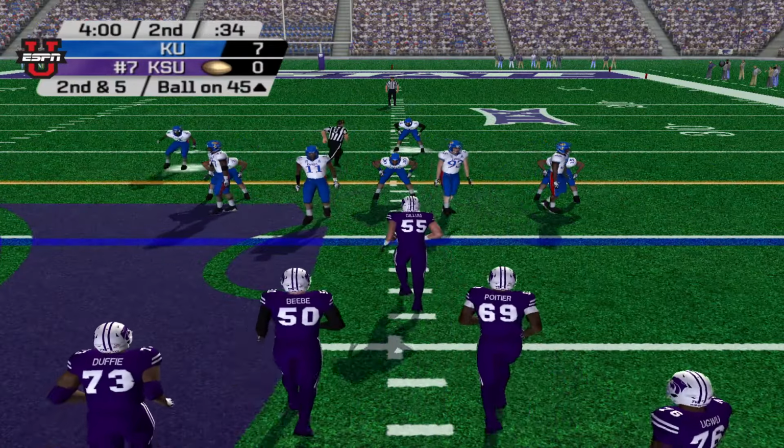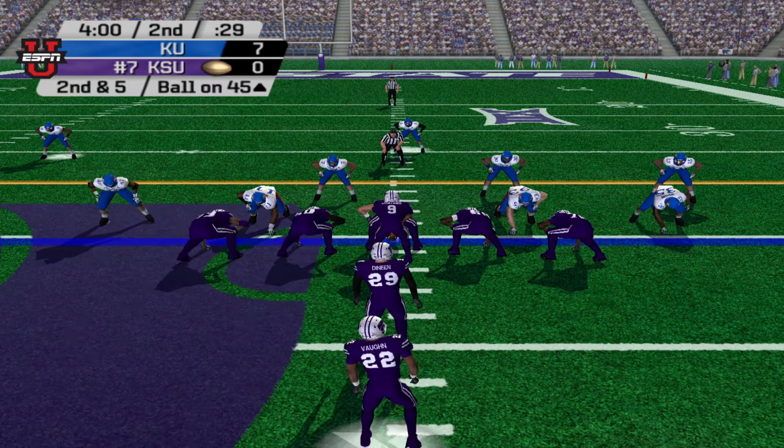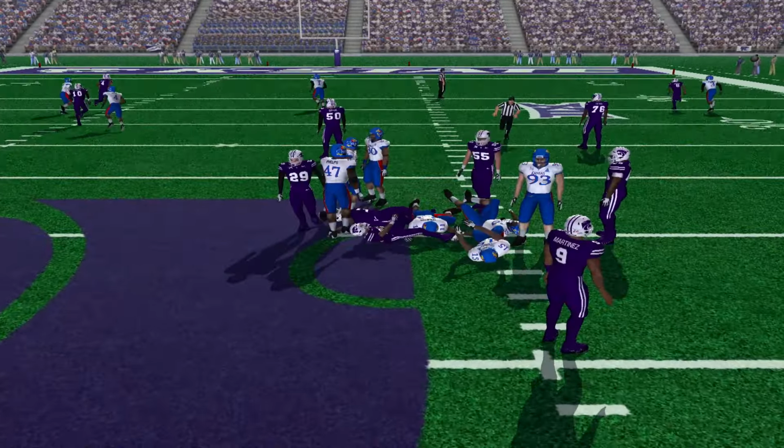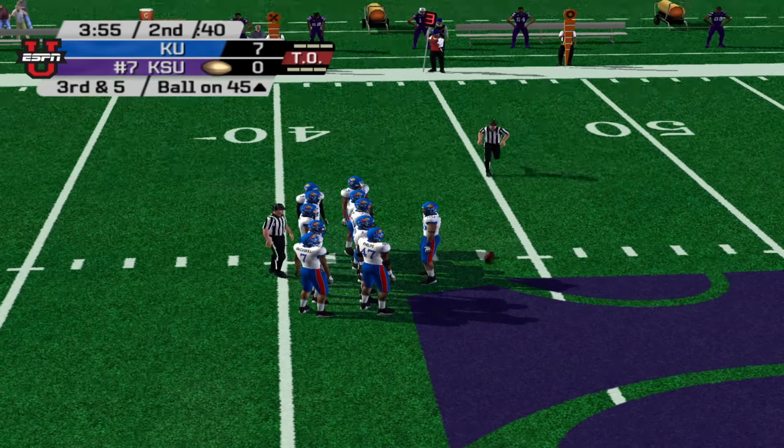Second down and 5. This is the 6th play of this drive. 3 wideouts here. They'll bring him down. Nothing going on that one. No gain on the play.